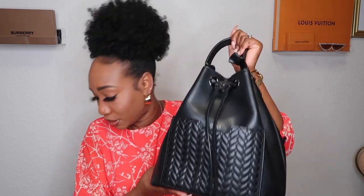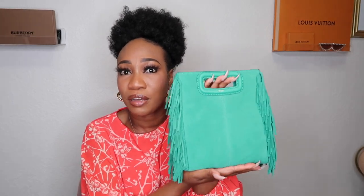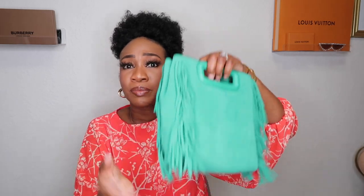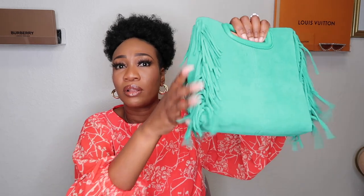Absolutely love this. It's nice and roomy. I take this to work sometime because it is black, it is full leather, and it holds a lot of stuff. Next is another one from Maj. Absolutely love the color and the fringe detail. And again, it does have quite a lot of space, even though it looks so small. And this is gonna add some extra spice to your outfit because of the color and all of the details that are on it.